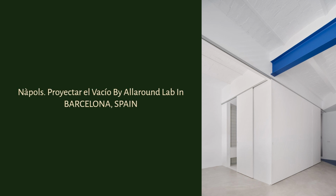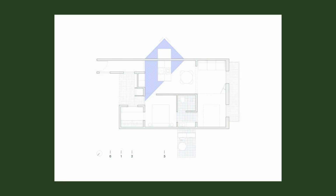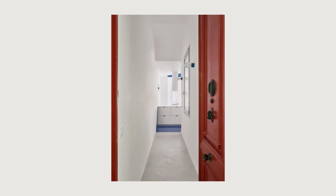Nàpols. Proyectar el Vacío by Allaround Lab in Barcelona, Spain. Nàpols is about the rehabilitation of a small apartment built in 1910 in the Eixample district of Barcelona.